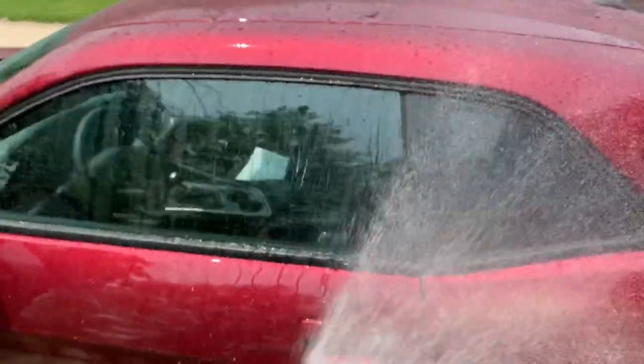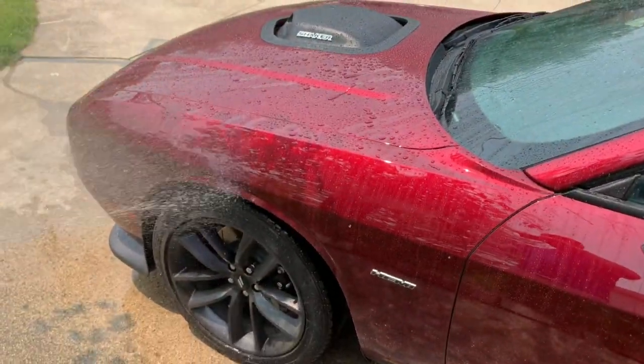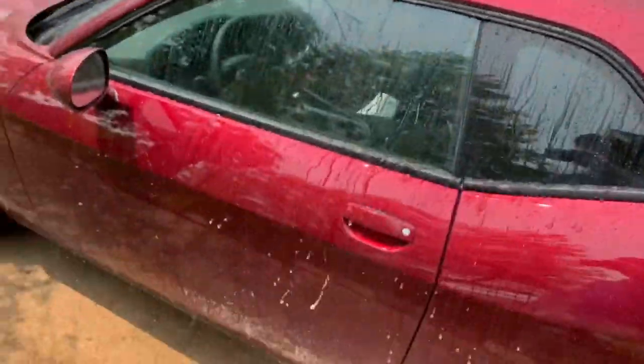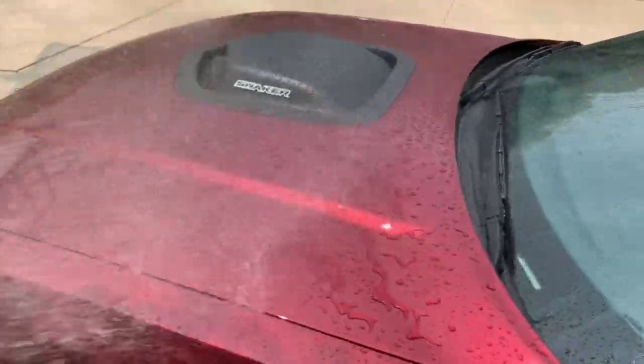And one thing I found is I can't even drive with the windows cracked when it's raining because water just pours in my car. This is just so impressive, and I love this product.